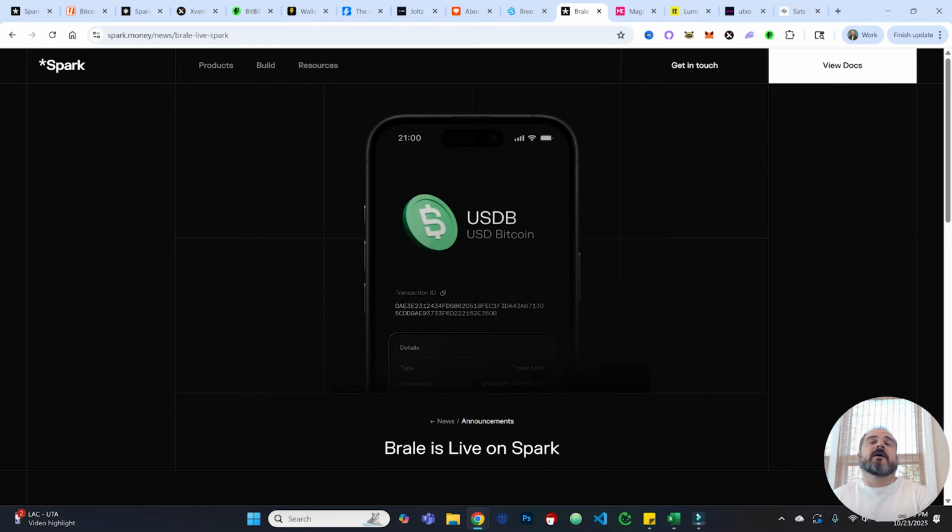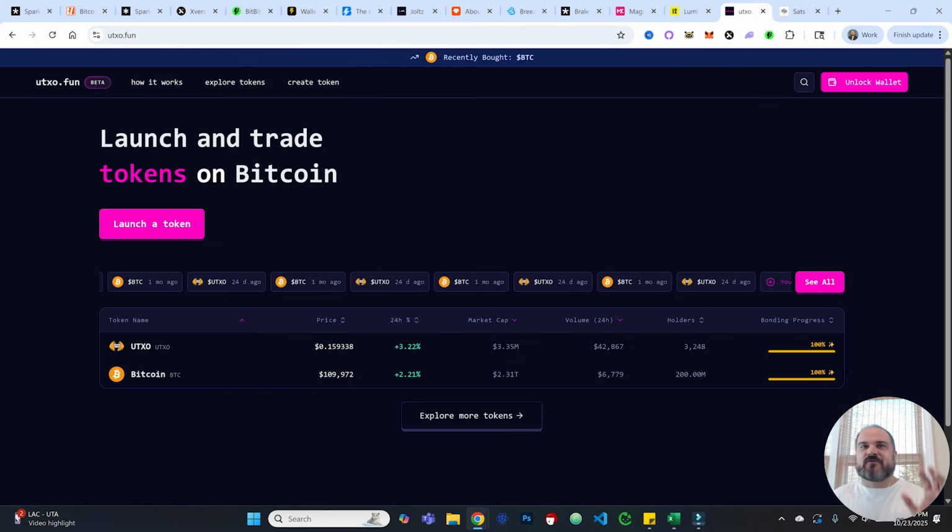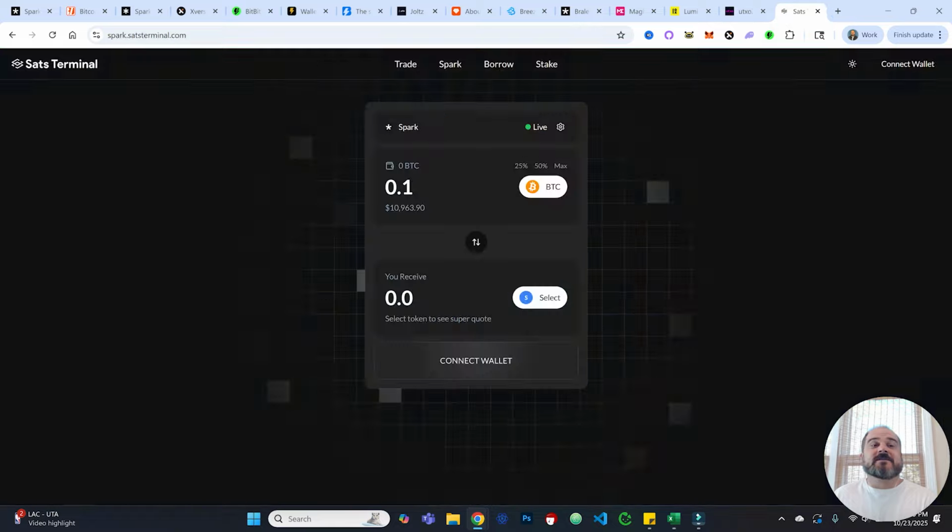And then lastly, we've got all sorts of different marketplace and trading venues spinning up around Spark as well. Luminex has a whole launchpad that they built around Spark, and you're going to see token trading there as well. UTXO.fun, sort of going after the pump.fun in the Solana ecosystem that we've seen be hugely successful. Sats Terminal as well has rolled out some functionality around Spark. So it's pretty exciting stuff to see.